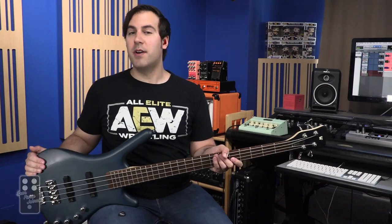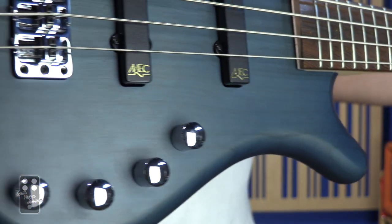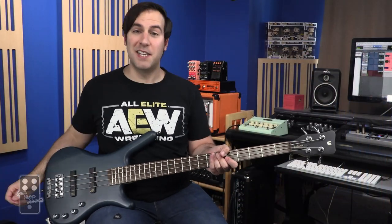We have an alder body in a very cool faded blue denim kind of finish, and it's a matte finish, so it doesn't quite have the glare, and it's nice and smooth on your arms so that when you sweat, it's not gonna get all sticky.